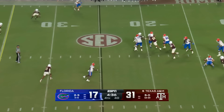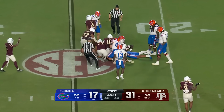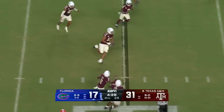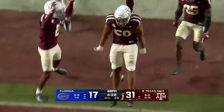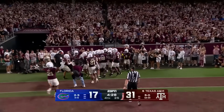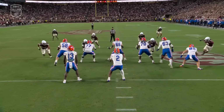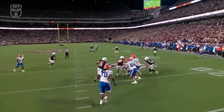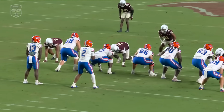Lagway, backside heat, fumbled, comes out, loose ball. Hayes came on the weak side, and the Aggies recover it. He made the hit, and he made the recovery. Corner that they really like to match up against the tackle, the left tackle, Austin Barber, coming into the game. We thought it was going to be Cassius Howell, but this time Dayon Hayes beats Cassius Howell to the quarterback, knocks the ball out, dives into the pile, and what happens at the bottom of the pile stays in the pile.